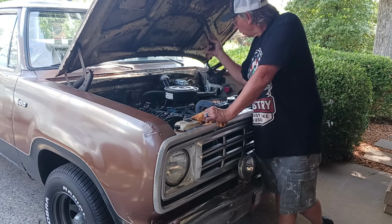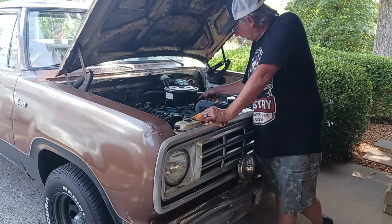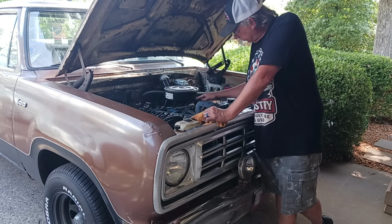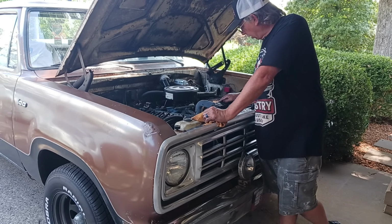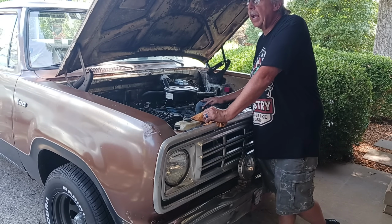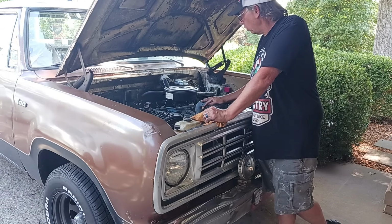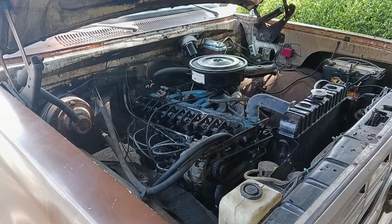And the next thing we're going to do is put the tach in it so we can actually adjust the timing and then set the carburetor idle at 800. Supposed to do that at 800 idling in neutral. So let's see if it'll start.